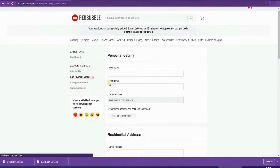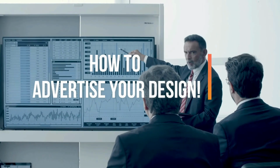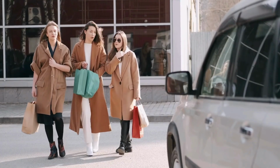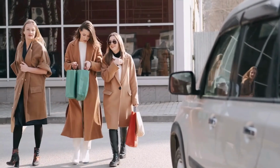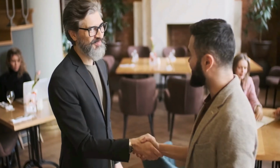Now I'd like to teach you an extra suggestion on how to advertise your design and your shop. If you want to rely on Redbubble to help you serve items, that's perfectly acceptable. However, if you're going to increase your revenue, you will need more individuals and more visitors coming into your business and buying new designs. So you're going to take charge and start advertising your plan and your Redbubble business.